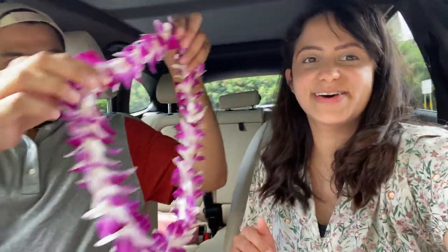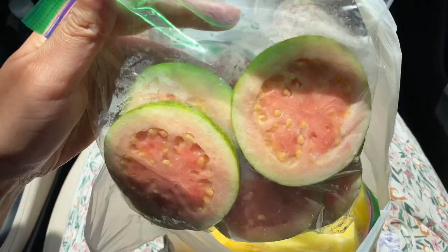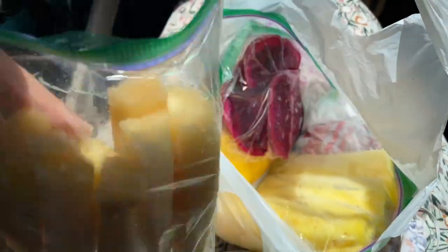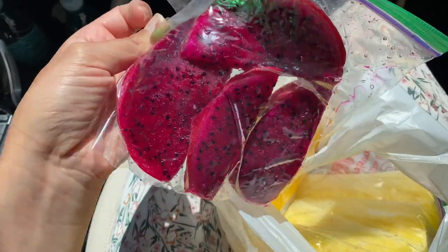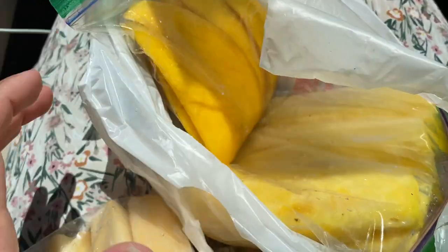Zohabe was really sweet, and for my birthday, he bought me a... I don't know what it's called. Lei? Oh my god, it smells so good. So I got some guava, sugar cane, dragon fruit. This will be my first time eating dragon fruit. I'm so excited. And then we've got mango and pineapple.